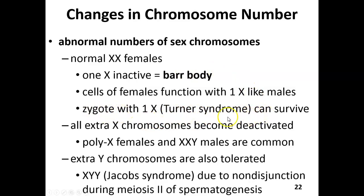This is termed Turner syndrome. In this case, the female is going to survive. She can live a relatively decent life. It's a syndrome, and there are certain characteristics that are associated with it. Short stature. A lot of times they have a very squat neck, and they also often have little folds in the back of their neck. Their ovaries tend to be non-functional, so they are not able to have children.